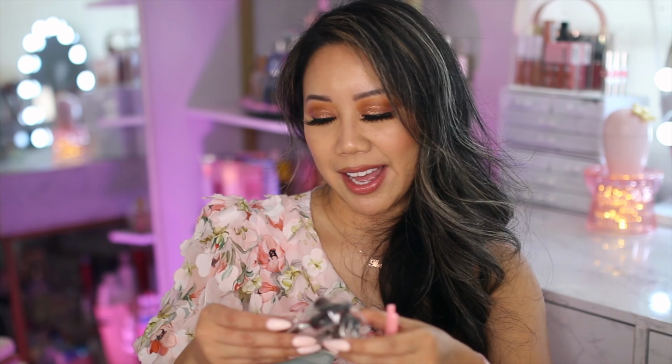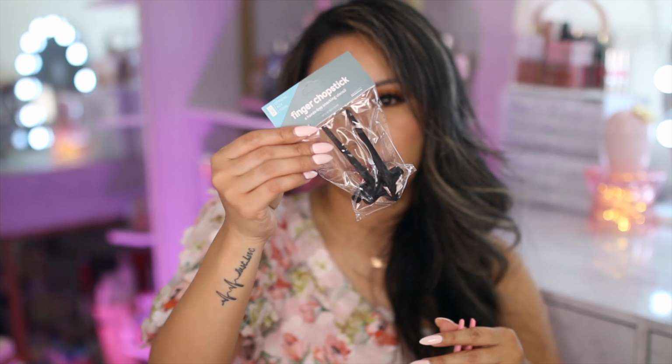I was just so intrigued by this. I have seen it on a couple of TikToks and on Reels. Say if you don't want to touch your Cheeto, you know, you don't want to get Cheeto fingers. These are great because they're like little chopsticks for your fingers, right? Pick up the wrapper. These are a nice little gadget to have. So I did get one in pink and another one in black.